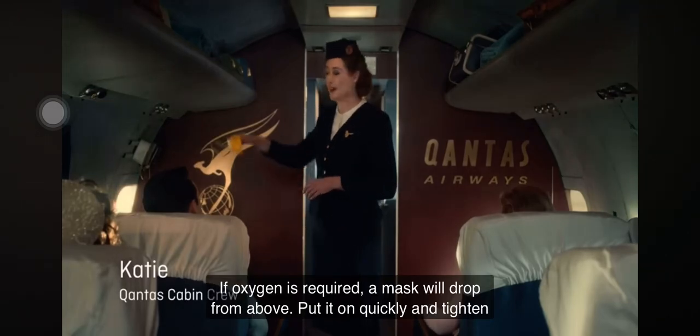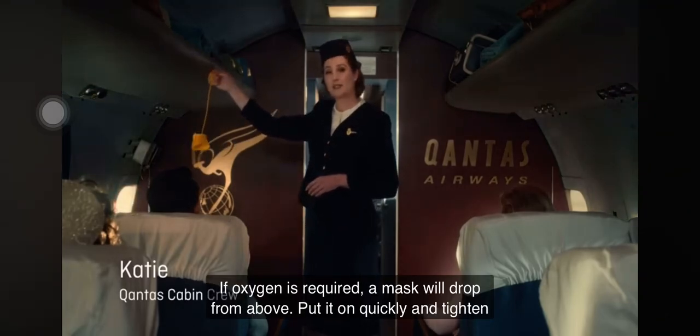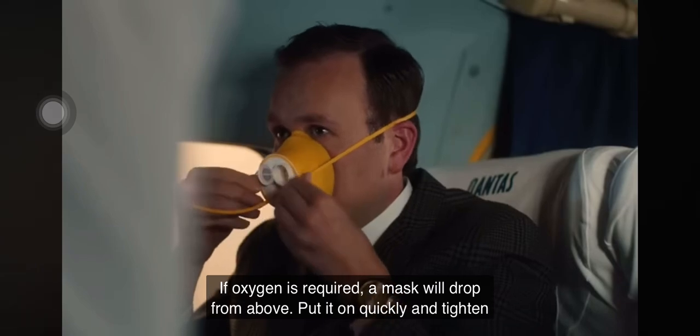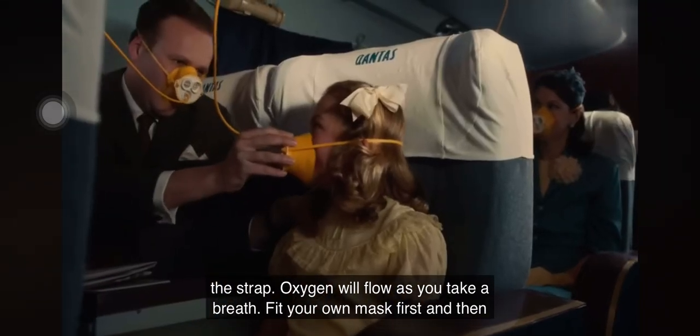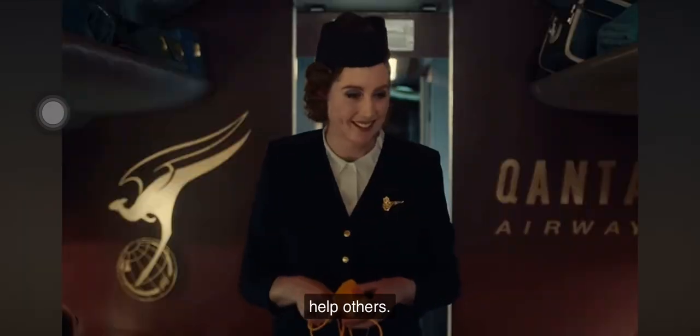If oxygen is required, a mask will drop from above. Put it on quickly and tighten the strap. Oxygen will flow as you take a breath. Fit your own mask first and then help others.